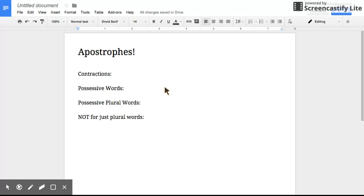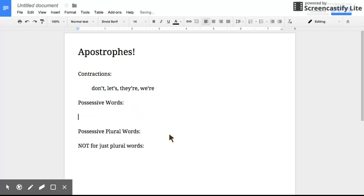So these are words like don't, let's, there's, we're, okay? We're very familiar with these. So anytime you're joining 2 small words together and taking a part of one of the words out, you're replacing it with an apostrophe. Okay, simple enough. Now it starts to get tricky when we talk about possessive words.